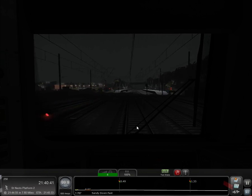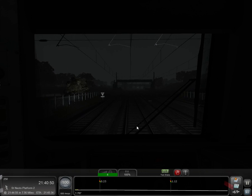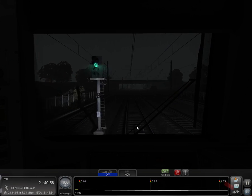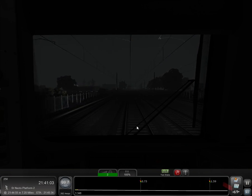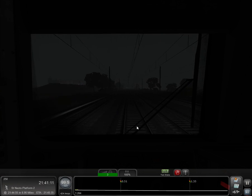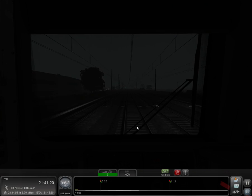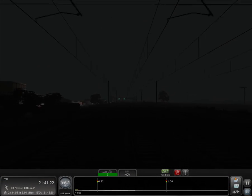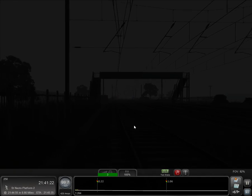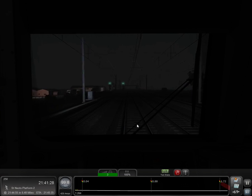Passing through station on the fast line. As it said, max speed is 100 on this thing. See if we can go ahead a bit and find a crossing. Let's do that. Watch the train come by. Apparently not yet. That's fine. I do want to do a run-by of this at some point because the sounds are so good.